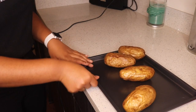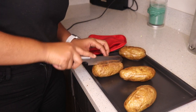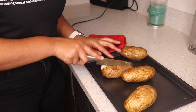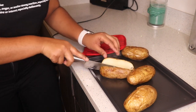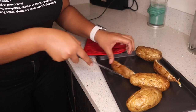While we let that cook for 4 minutes, we're gonna go ahead and cut into our potatoes. They are still very hot. Hold it down and split it down the middle. It should be very easy to do even without pressure, guys, because it should be very done. Now the skin is kind of flaky, so be careful. We need to keep it together as much as possible if we can.